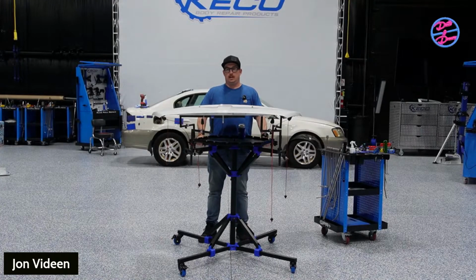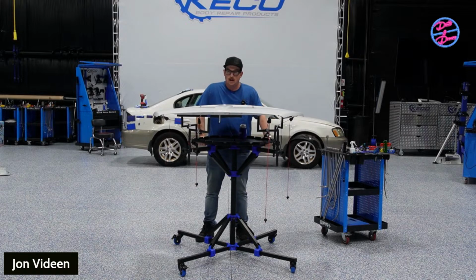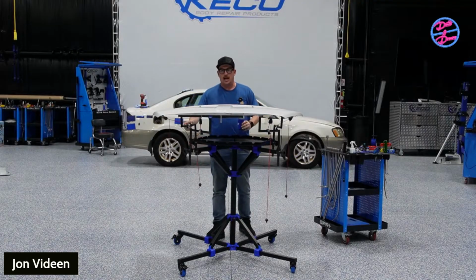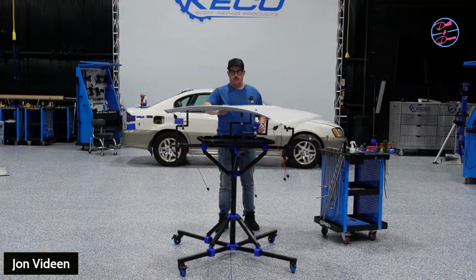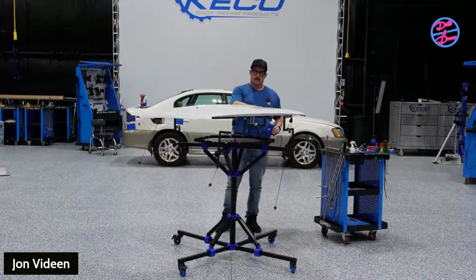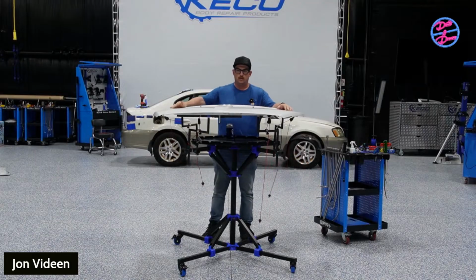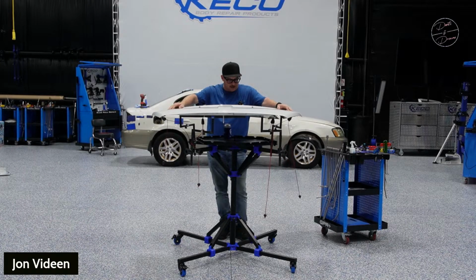Let's get started indeed. Here we are at the wonderful KECO Lodge in Oklahoma City, Oklahoma. And I'm spinning with freaking excitement. This stand has been a long time coming. I've been working on this thing for over 3 years and finally had the good sense to collaborate with KECO on it, and they just knocked it out of the park.